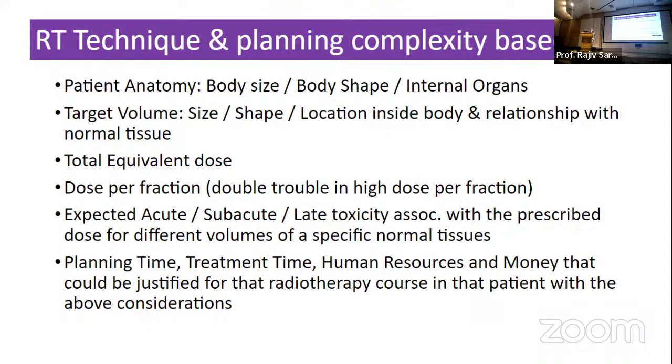There are contouring guidelines. There are, of course, as I mentioned earlier, it is a matter of time when AI will do all the contouring, definitely of normal tissues, the body, and even the tumor. And then we cannot ignore how much time it is going to take in the planning, then during the treatment, the human resources and the money that will be required. And that has to be justified for that course of radiotherapy for the patient you are consulting on. Okay? Out of interest or as part of your thesis, you might do anything, for one or two cases. But when you're talking about a department, everything has to be justified, and that is very important. So you have to keep this in mind.